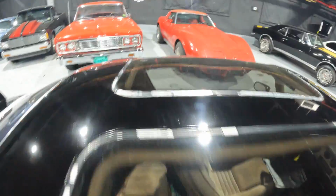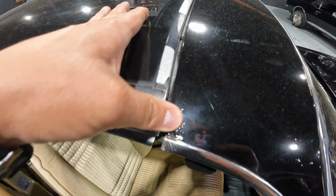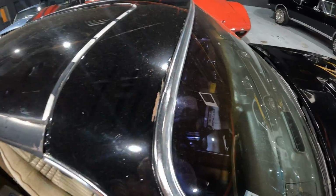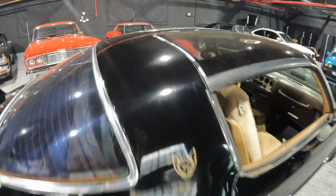T-tops are in good shape. We've had it inside. I don't know if they leak or not. Got a little flaw right here, a little bubbling. I'm pushing hard on it. It's not rot or anything. A little scratch right there. Another scratch right there. Again, making this car real nice. You definitely want to put paint on it.